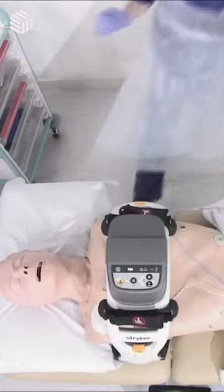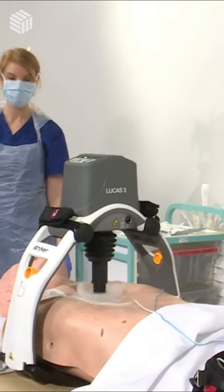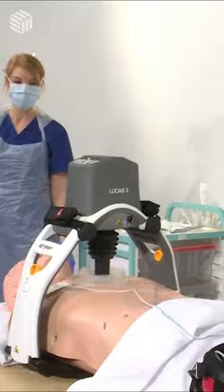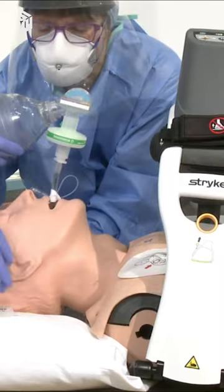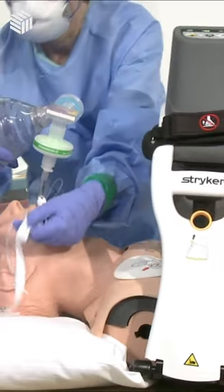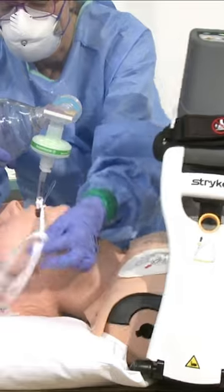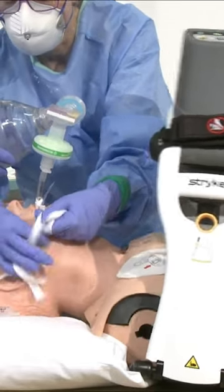The device is a mechanical system which can deliver high-quality cardiopulmonary resuscitation, CPR, chest compressions consistently from the moment crews arrive on scene and throughout a patient's journey to hospital without interruption. CPR is essential to maintaining blood and oxygen flow around the body while a person is unconscious and not breathing.